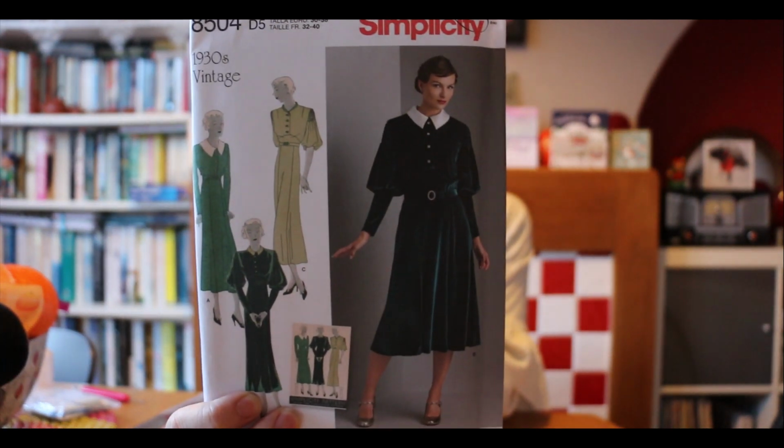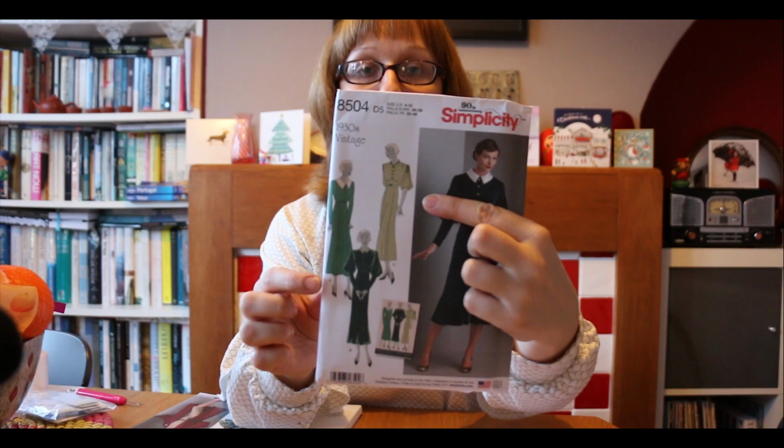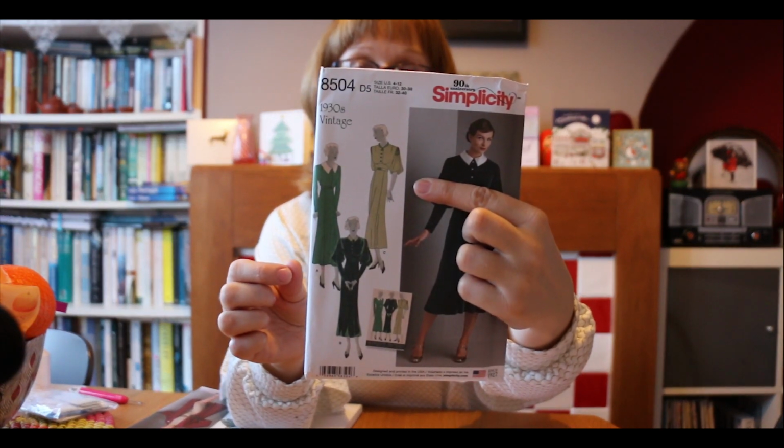I think I'm going to make the version with, so what version is it? Version B. So with the poofy sleeve, but without the full length sleeve to the cuff.